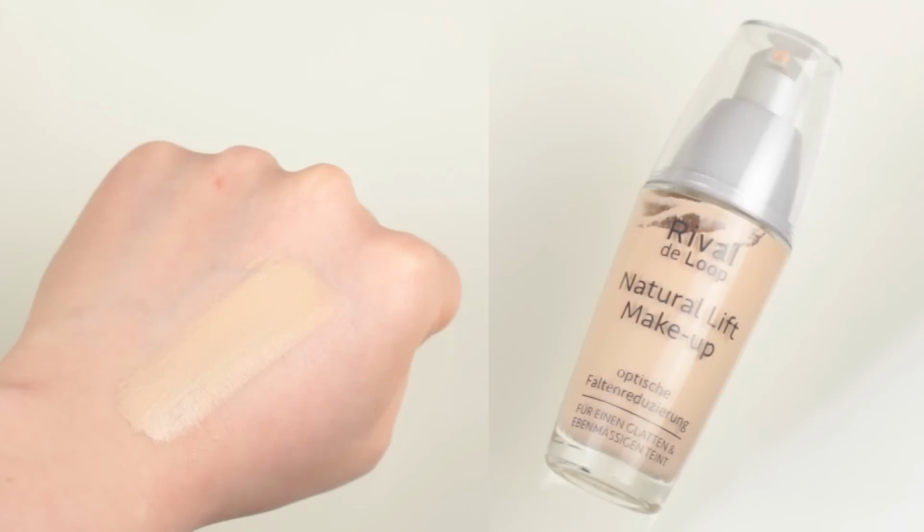The first product that I purchased in the drugstore, and by the way, I purchased these in a German drugstore, so I'm not sure if you can get everything. This is the Rival de Loop Natural Lift Makeup. I already talked about it in my last video showing my latest makeup favorites.